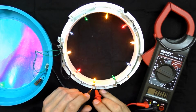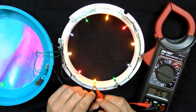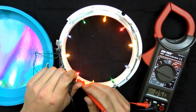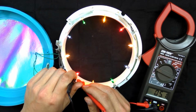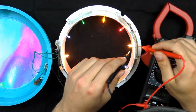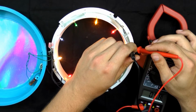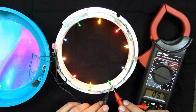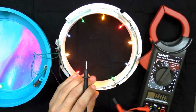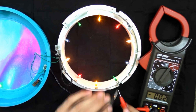So let's see. It is... oop, that was a short. My bad. 5.6 volts. It looks like we are talking about 5.5 volts on these. Try to get the back here. It seems to be fluctuating though. This one's 6 volts when I get the back, so maybe it was just a bad connection. So 6 volts AC. Just for the heck of it, let's see if DC shows up with anything. Nope, so it is definitely only an AC current.